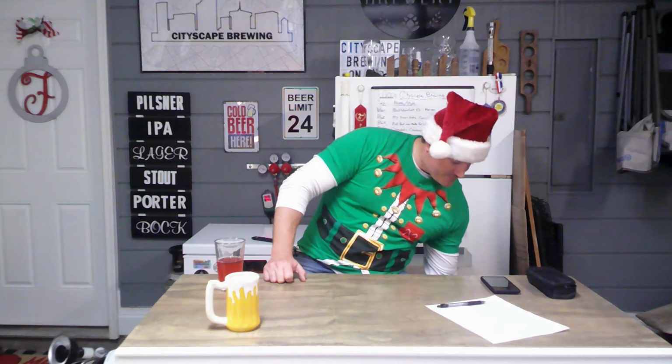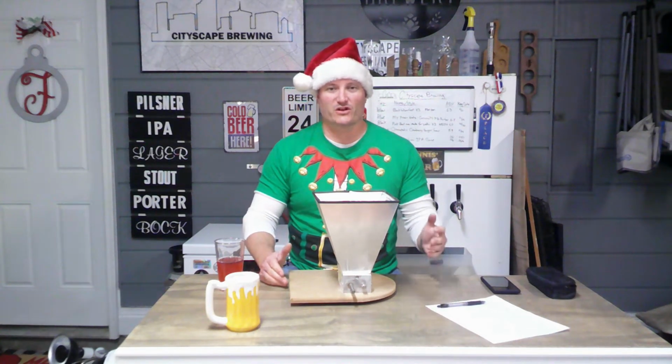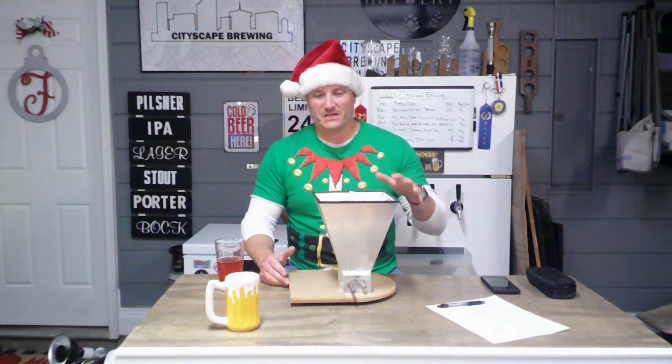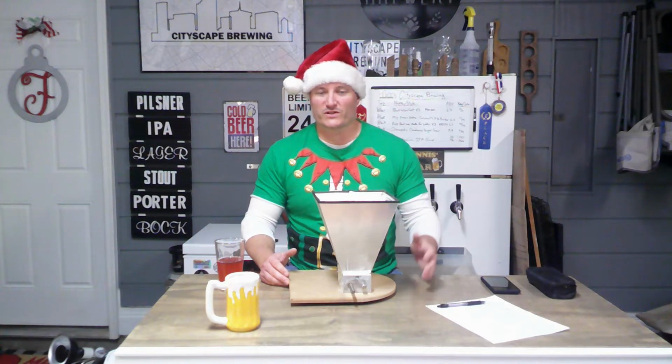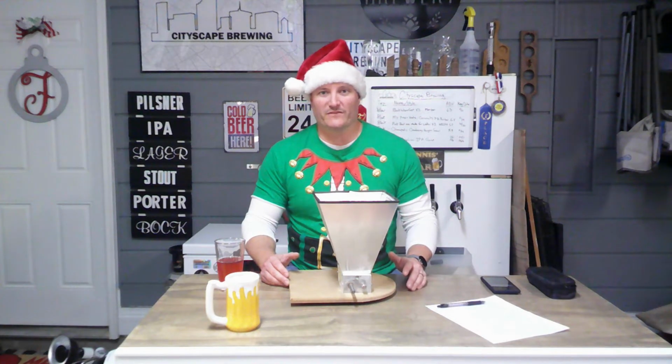Well, next you're going to need something to mill all of those grains. And so the next thing you're going to need is a grain mill, right? This is the Barley Crusher. This is one I have. There's also other budget ones. I'm also going to put those in the link descriptions below. This is a must-have. If you buy some grains in bulk and you want to mill them yourself, which I highly recommend doing, it's part of the whole process, but it's also a cheaper way of doing everything.